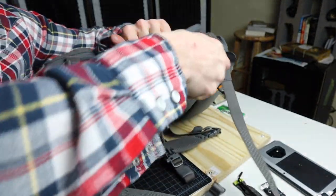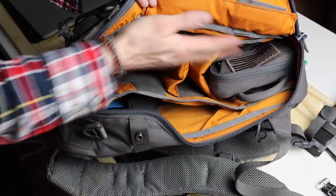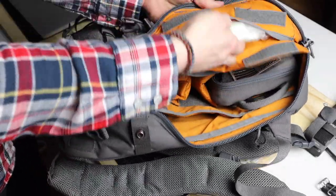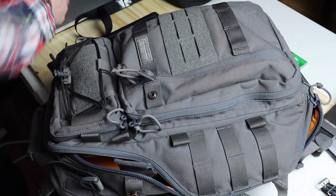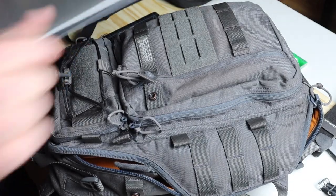Oh, look, I throw my journal in here. It goes in the back. Zip. Zip. My toothbrush. Just kind of showing you around the EDC bag. It's always with me. It's in the car, whatever.